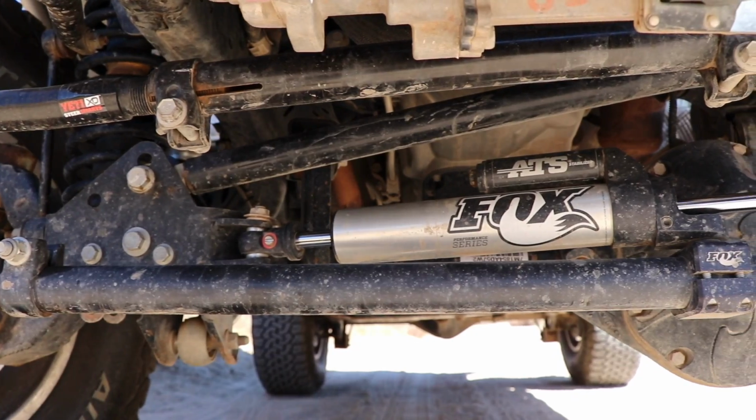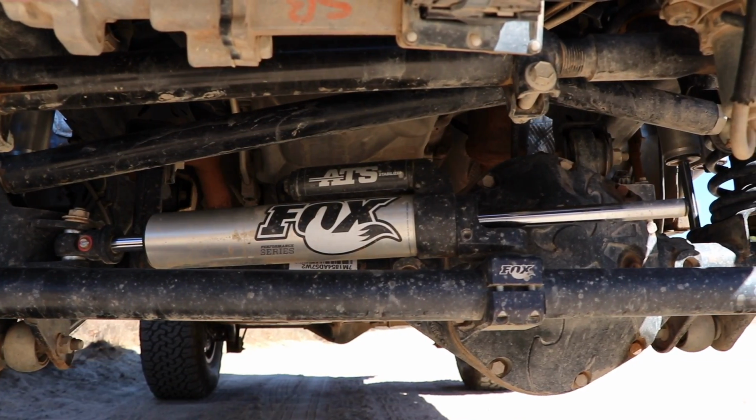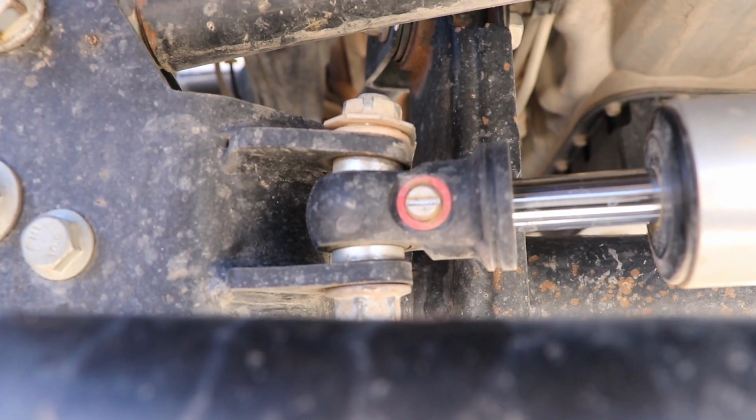And recently I upgraded to the Fox ATS 2.0 steering stabilizer, and what I like about it is that it's adjustable. You know, I put it on the stiff setting most of the time when I'm driving on the road going to and from work, but when I hit the trail I can soften things up a little bit, which has been really nice. It's a little bit of an investment, but for me it's been worth it. I'm very happy with it.